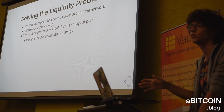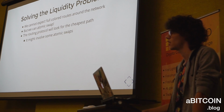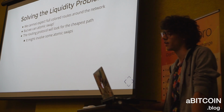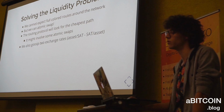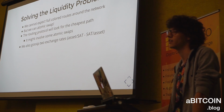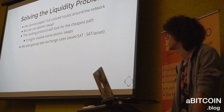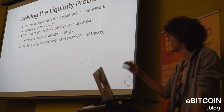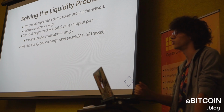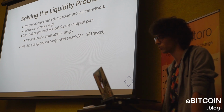So this is transparent to the sender and the receiver. The sender sends out some Tether dollars, the receiver receives some Tether dollars, but in the middle there were these two atomic swaps, maybe possibly even more, that allowed the payment to be resolved. And we also have to gossip once again, so announce around the network these two extra things, which are the exchange rate for each asset to satoshis and back from satoshis to the asset. This is once again needed for the atomic swap part. If we want to do these steps in and out of Bitcoin, we have to know the exchange rate. I'm sending you some Tether dollars, I want you to send some Bitcoin to the next node, and we need to agree on the exchange rate, otherwise it won't work.